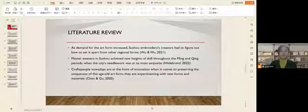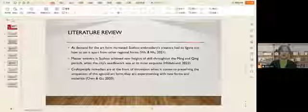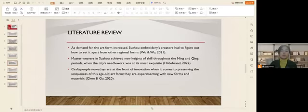Here comes the literature review. As demand for the art form increased, Suzhou embroidery's creators had to figure out how to set it apart from other regional forms.